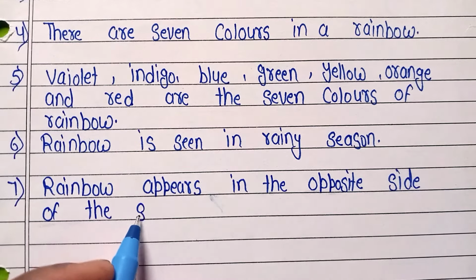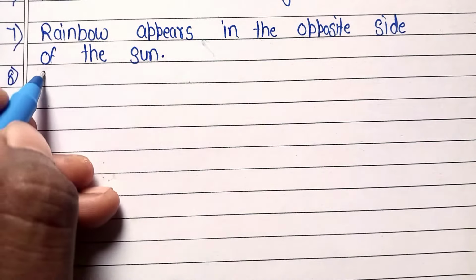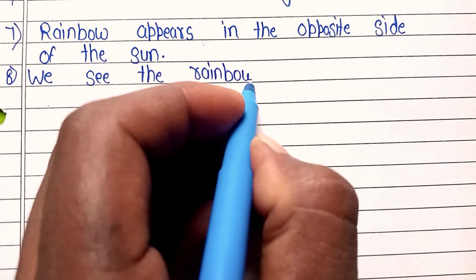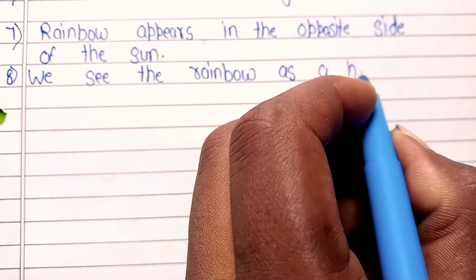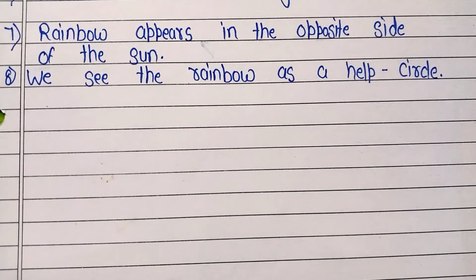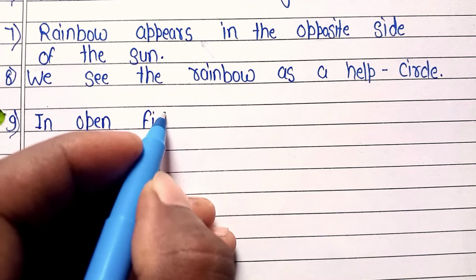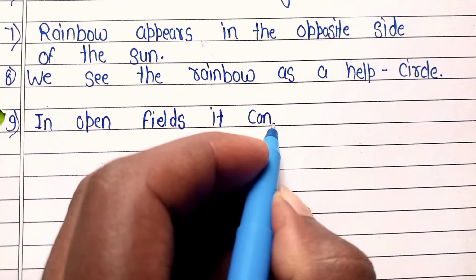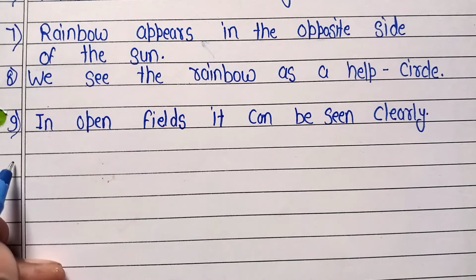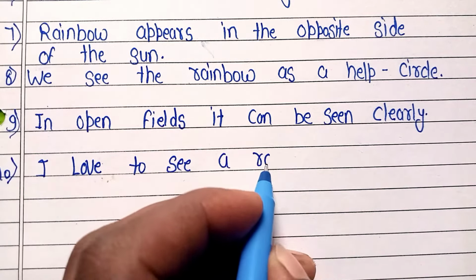Seventh line, rainbow appears in the opposite side of the sun. Eighth line, we see the rainbow as a half circle. Ninth line, in open fields, it can be seen clearly. Tenth line, I love to see a rainbow.